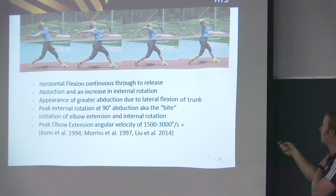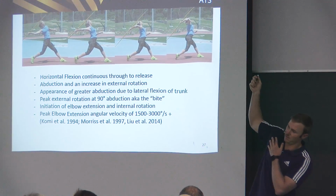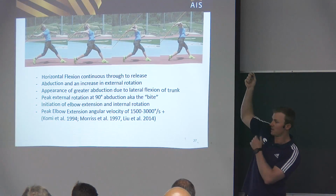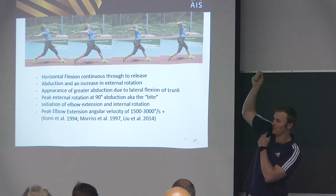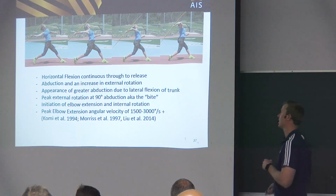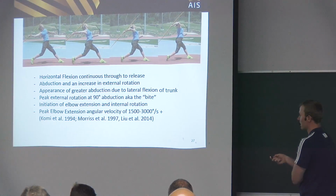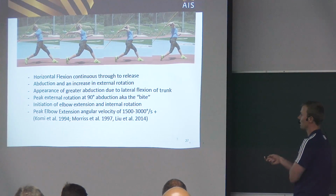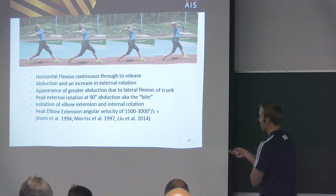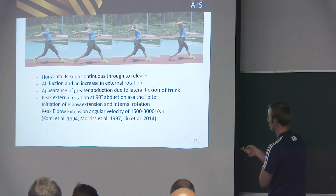So peak external rotation then occurs. The actual abduction range isn't very much, sort of 10 degrees either way. It makes it look like it's a lot higher because as you laterally flex, the upper arm's obviously lifted. However, the actual degree of abduction doesn't change too much. We just tilt to actually get the shoulder up higher. So again, from a pure research perspective, there isn't actually as much abduction as you'd think. It's more a result of the lateral flexion. Peak external rotation generally occurs at about 90 degrees abduction, so sort of this point here.